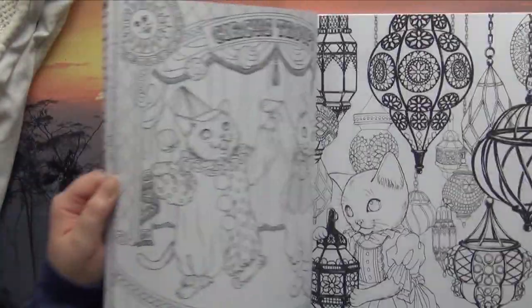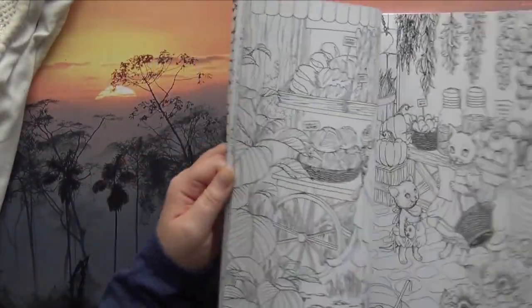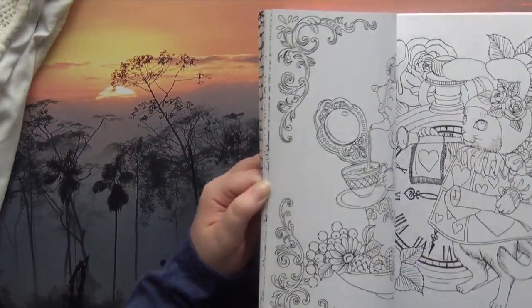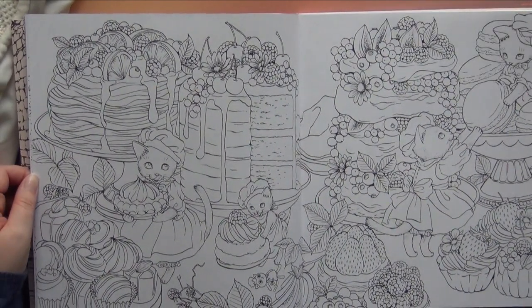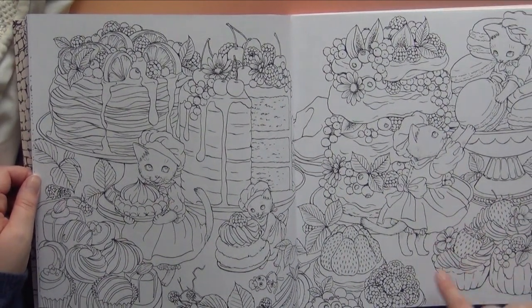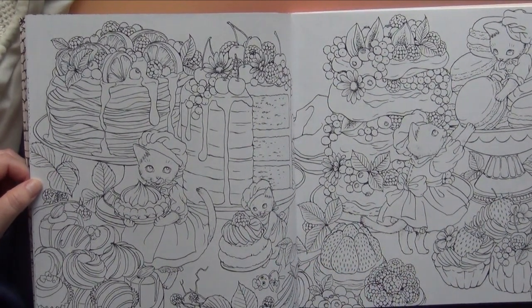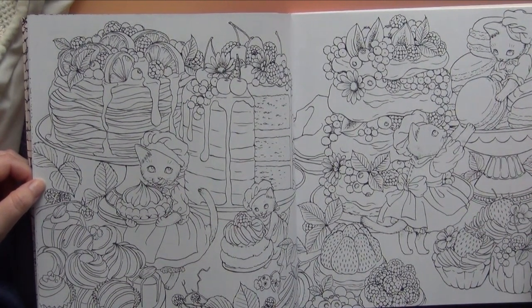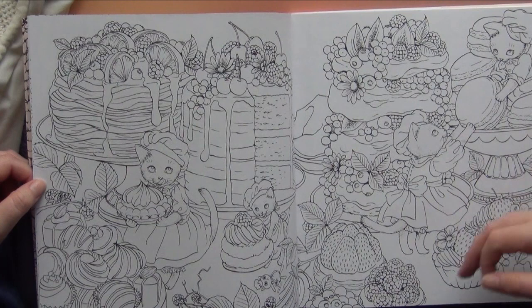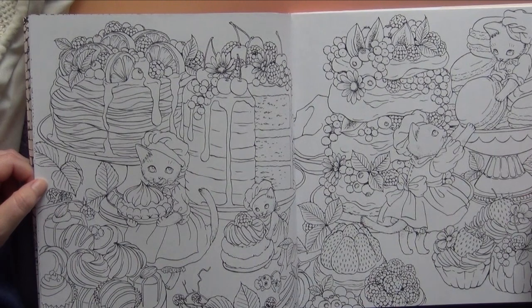But for this month actually, let me see. No. Where it is. There was also a page that I would absolutely love, this one. This image I would absolutely love to start. I know that I can't finish this one in this month. It's a double page spread. It's huge. And look at all those cakes and little sweets and everything, and the cute cat throughout, the strawberries, all the berries here. Yeah, I just love this double page spread.